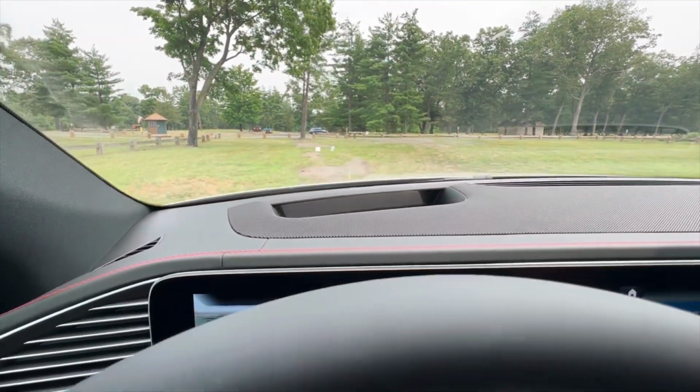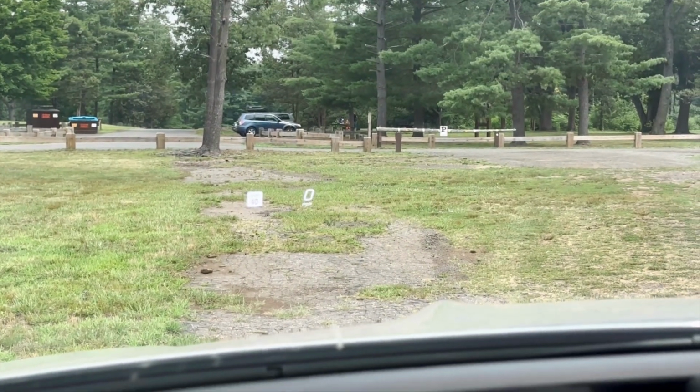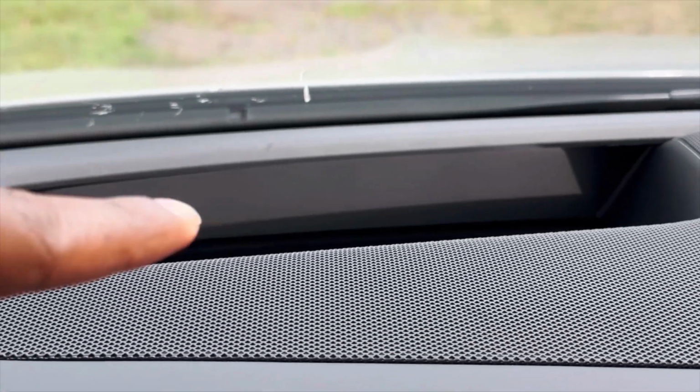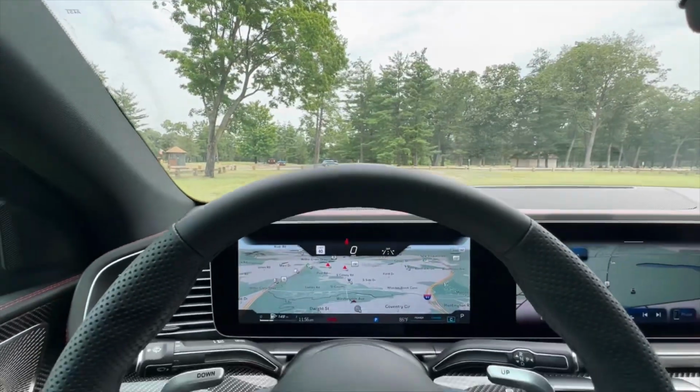This one even has the heads-up display. Let me see if I can zoom in. And you can see it actually right in your screen right there, coming out of that area right there. Zoom back out for you.